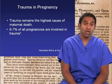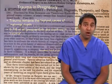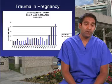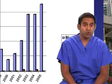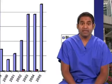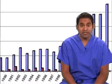Trauma remains the highest cause of maternal death. 6 to 7% of all pregnancies are involved in some sort of trauma. In the UCSD experience, we've noticed a significant increase in our trauma population that are pregnant. You can see from 2001 to 2005, there's been a significant increase compared to the previous years. The reason for this is unclear. Yet nevertheless, the importance that one needs to understand pregnant physiology and trauma is clear.